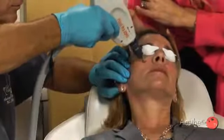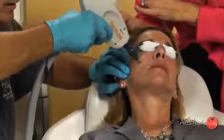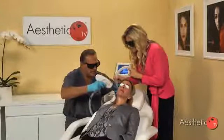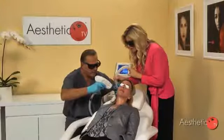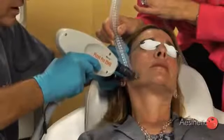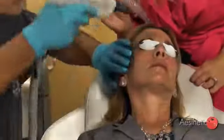Okay, and you see that? I do. Wow. We're getting these micro little areas, but we're saving areas in between. That allows for quicker healing, and she's not going to scar. You see, beautiful. So there, we're getting this very, very different.